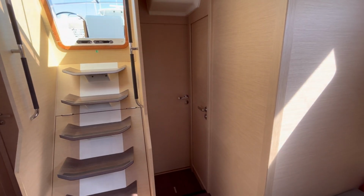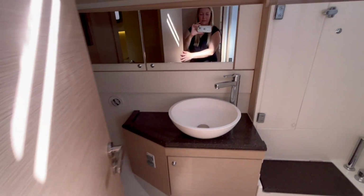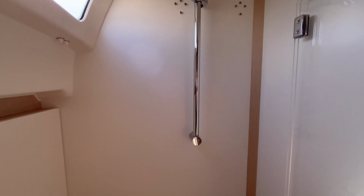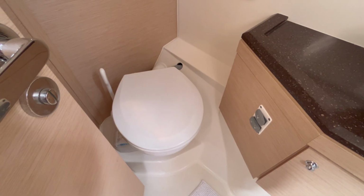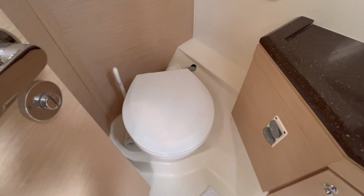Moving aft, we have first, a head with a full shower enclosure that folds to the side when not in use, but otherwise completely isolates the shower from the rest of the cabin. We have electric heads that use seawater or lake water or bay water rather than using your freshwater tanks.